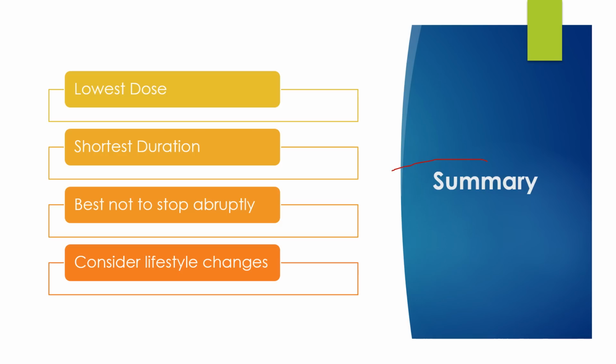So remember, we're going to just summarize here. We always want to, when using proton pump inhibitors like pantoprazole, use the lowest dose for the shortest time. And it's best not to stop abruptly, especially if you've been on it a long time. Typically, your dose will need to be tapered. And always consider lifestyle changes. That's something you need to talk to your healthcare provider about, and they can help you determine which lifestyle changes are appropriate and the best way for you to enact those.